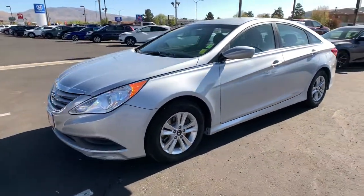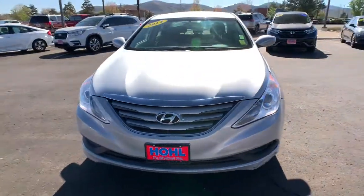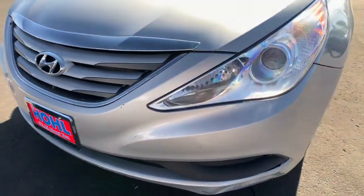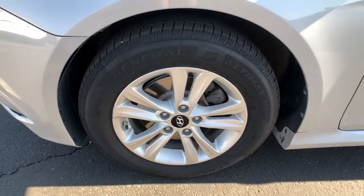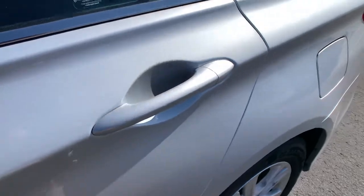The following are some of this vehicle's highlighted options: keyless entry, satellite radio, heated mirrors, steering wheel audio controls, aluminum wheels, Bluetooth connection, stability control, traction control, pass-through rear seat, intermittent wipers.